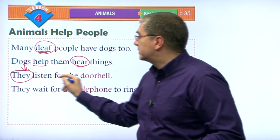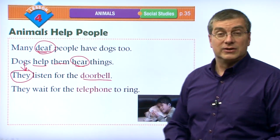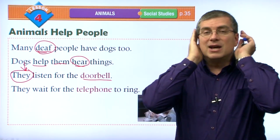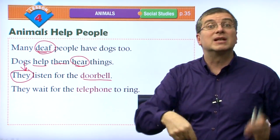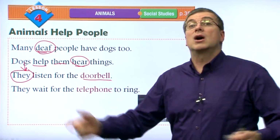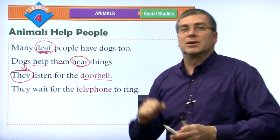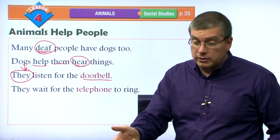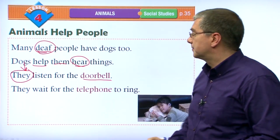Dogs listen for the doorbell. So if I go to somebody's home, I ring the doorbell, ding dong. A deaf person cannot hear, but the dog can hear, and the dog can go to the person and touch that person and get excited. A deaf person can see the dog. Oh, what's up? Oh, the doorbell. Okay.